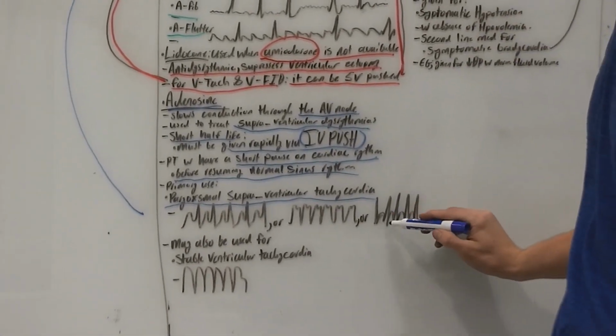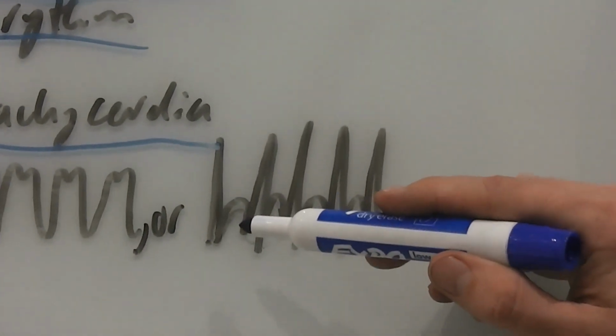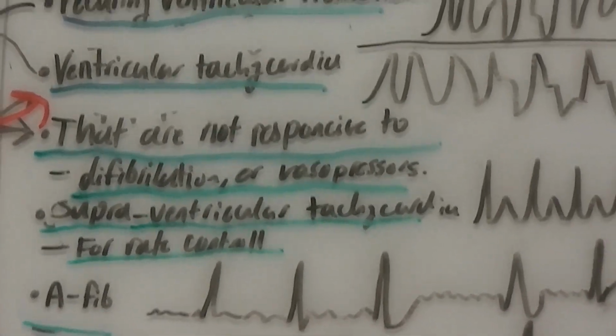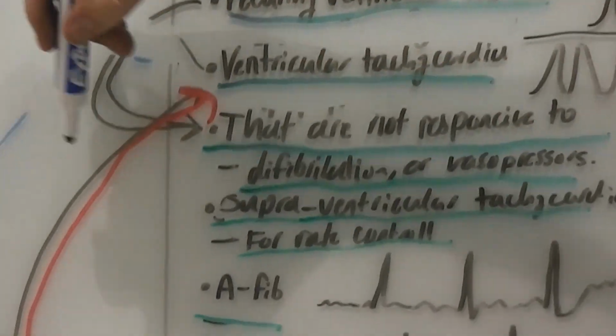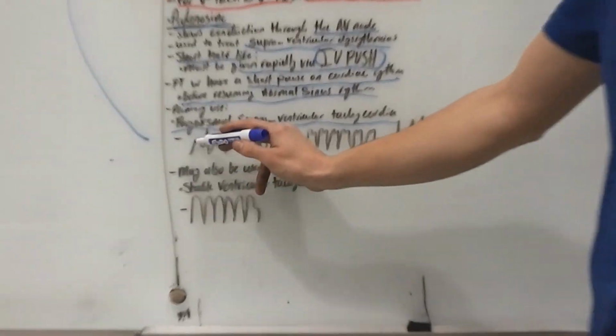You still have the Batman ears like we were talking about with VTAC, not VTAC, with supraventricular. We do have supraventricular tachycardia over here. We have the Batman ears, right? But we can also see it look like this.